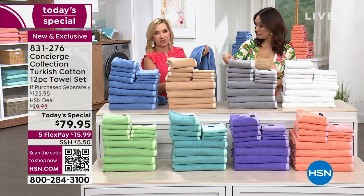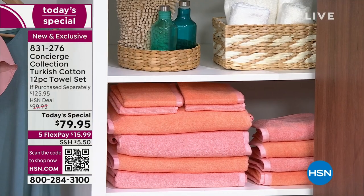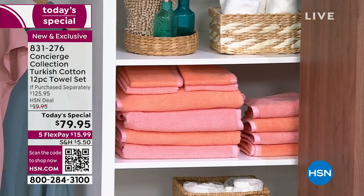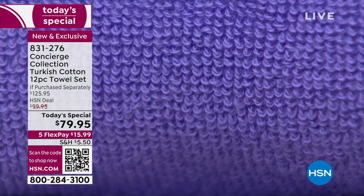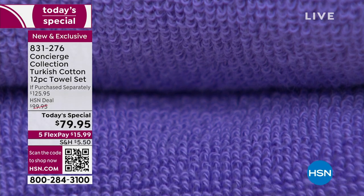The beauty in Turkish cotton is that it is the most fast drying. So you're never going to reach for a towel in the morning and have it be damp. It's going to get rid of those odors. You're not going to have mildew and mold on your towels. And you always have that spa experience every day. Look at those loops.